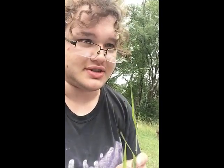So my next plant is Dichanthelium. It's Dichanthelium species. I don't know the particular one, but these are actually pretty easy to ID if you've got the seed head on them.